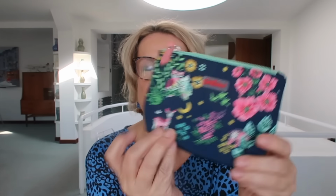Right, this is a bit of a knockoff. This is, it's a Cath Kidston knockoff. Naughty, but I know people like dupes, knockoffs, whatever you want to call them. This was about £4, I think. I don't know if it is actually a Cath Kidston design, I'm not up on Cath Kidston, but I wanted to get this mainly to show you actually.